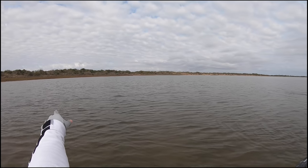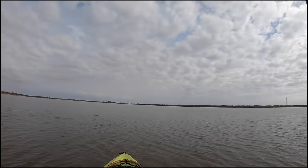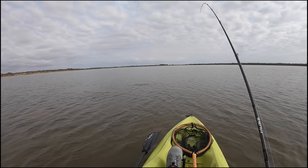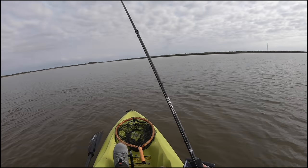Because I know they're at this shallow here. And they're moving. They're moving here into the deeper areas. Because I know them. Because we see them. And I've spooked many of them.